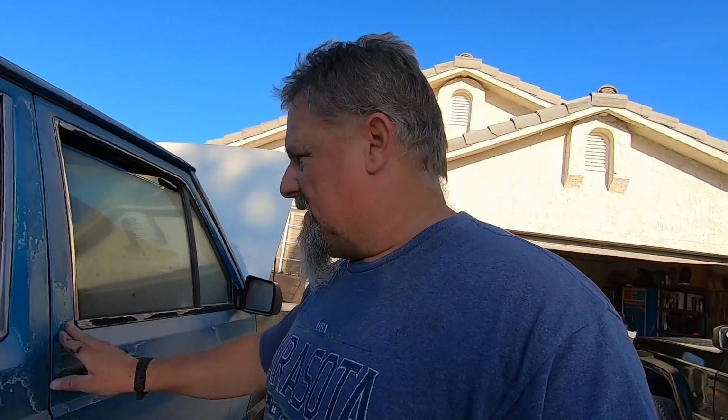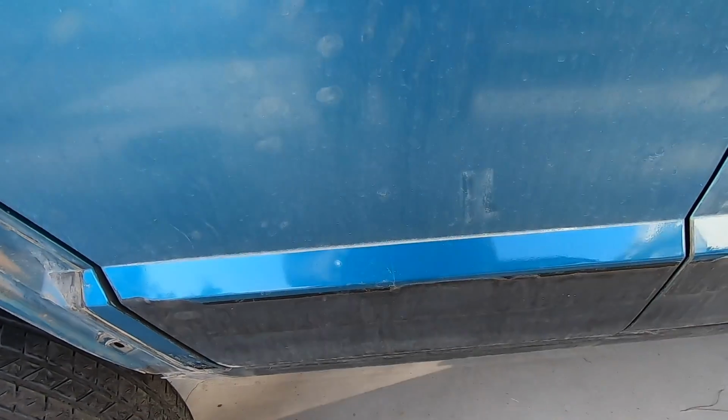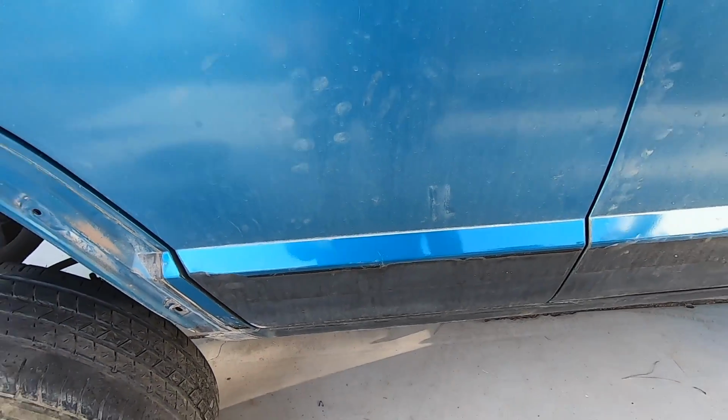I think I might do like a U-Paul tinted bed liner coating on this entire thing, which means I got some prep work to do. I got to sand this failing clear off of it. Look at the difference in the paint color. The good thing about using the bed liner coating is that I really don't have to fuss too much about getting everything perfect.